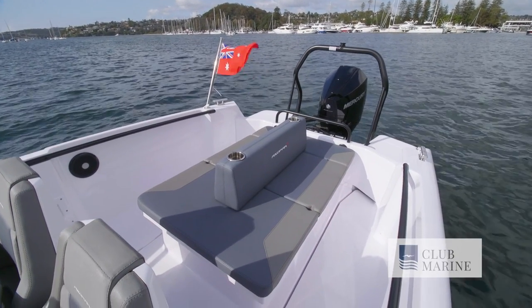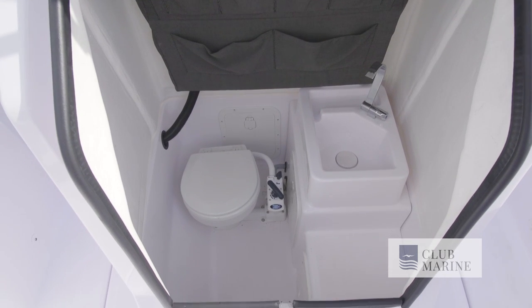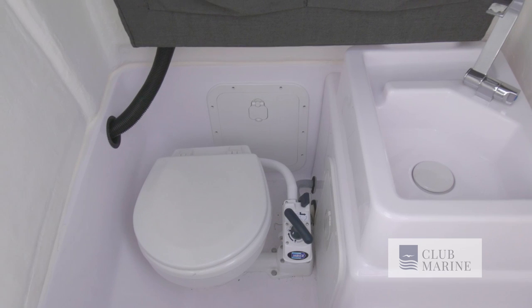When you consider the competitive set and boats of this size, you rarely get privacy when it comes to having a toilet on board. At best, there's a curtain or maybe even nothing at all to protect you from prying eyes. But incredibly, Axopar have managed to fit a fully enclosed toilet on board this 22-footer.